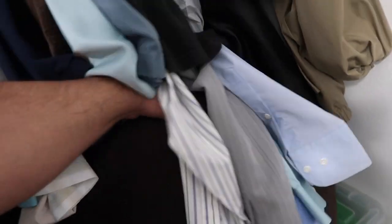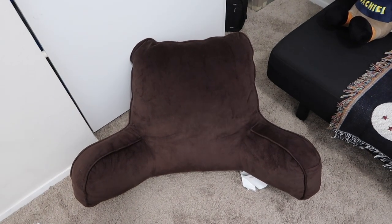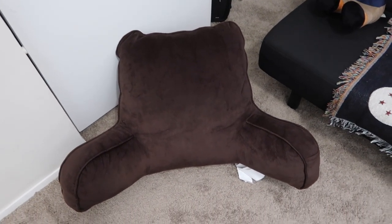But I have this, the most important thing. It's like this. Oh no. Okay. Is like a cushion that I use sometimes for like to sit on the floor, but that's about it. So yeah, that is gonna be the collection room tour in its entirety in detail.